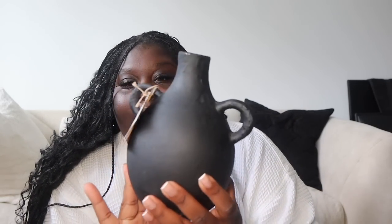TJ Maxx, I kind of went ballistic. I ain't gonna lie. I got some stuff for the pantry, because soon we are going to be doing a pantry video. And I'm going with clear with the bamboo in the pantry. So I got quite a few things for the pantry. What is this? Oh, this is just a random little knickknack I picked up. This was only $10.